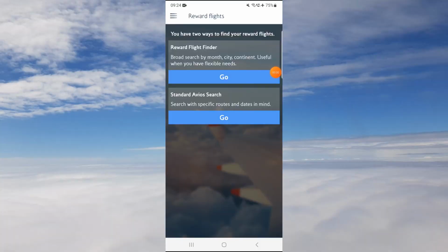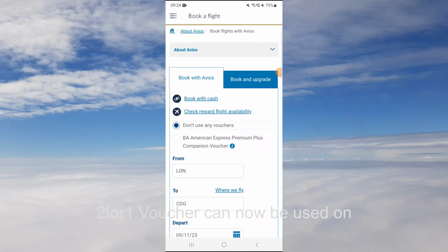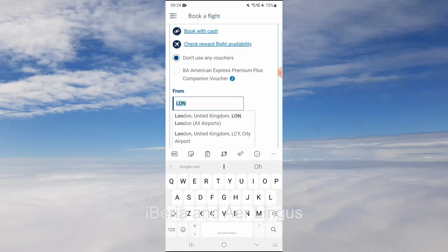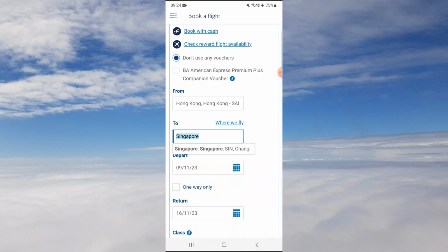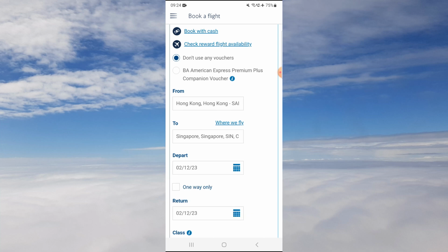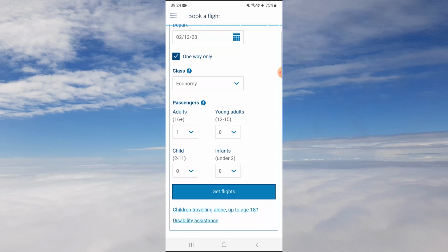Next we'll use the standard Avios search function, and for this search we're going to go for the non-British Airways route. First you need to click on Standard Avios Search. We're not going to use the voucher because it's not applicable on non-British Airways routes. We're going to travel from Hong Kong, and the destination is going to be Singapore. You then need to give it the dates, so obviously you can do a one-way option or depart and return. In addition, you need to say who's travelling and what class you want to travel in. Then press Get Flights.